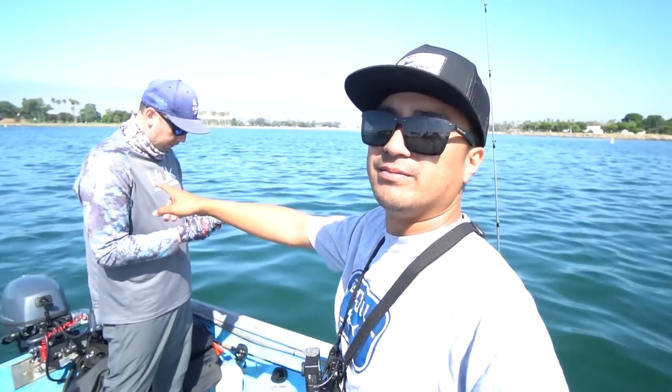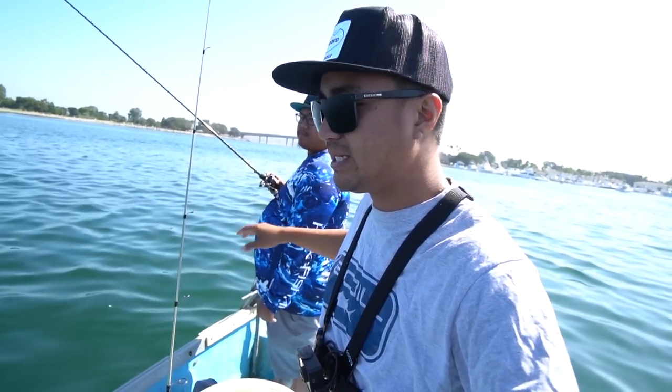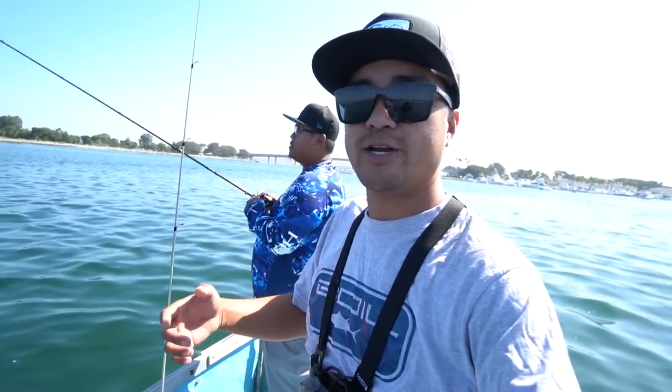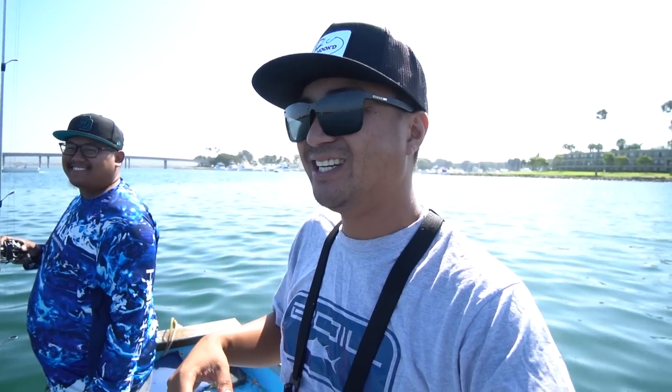Literally right behind him. You guys can see that. We went over there. I caught a spotty. He got a couple bites. And then, sure enough, I looked over at Tony. He got this weird old bucktail tied on. I was like, you know what, man? You ain't gonna catch anything with that. He goes, I'm gonna try.